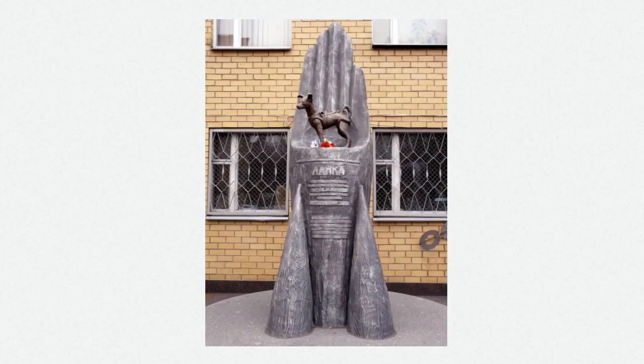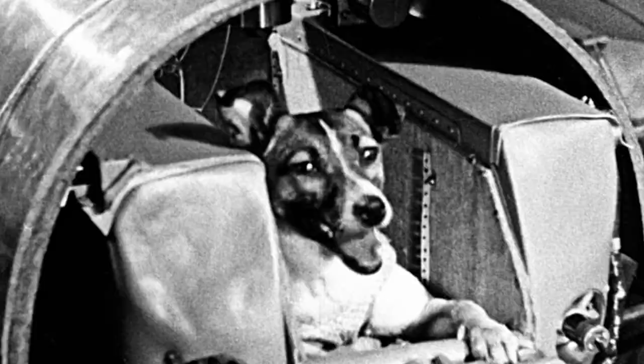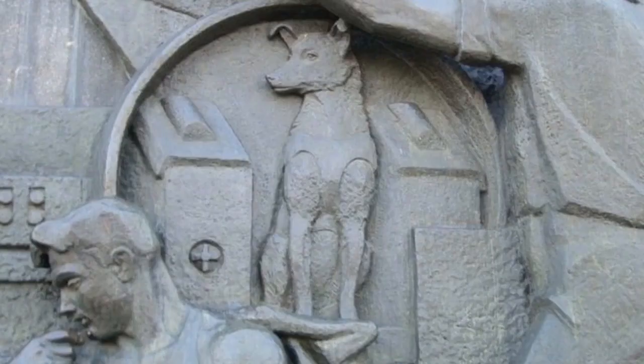On the 11th of April 2008, Russian officials unveiled a monument to Laika. A small monument in her honor was built near the military research facility in Moscow that prepared Laika's flight into space. It portrayed a dog standing on the top of a rocket. She also appears on the monument to the conquerors of space in Moscow.